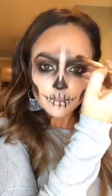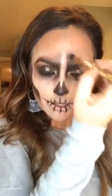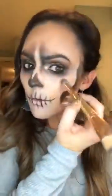Okay. I still think it's a little uneven right here. I'm gonna have to take a better picture of this and post it tomorrow or something. Too bad it's nighttime and the light, again, is just not gonna be that great. Okay, so what should we do next? I feel like we need setting spray, the whole shebang.